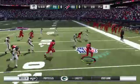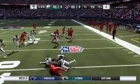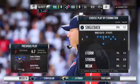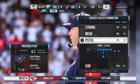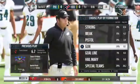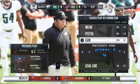The first carry now for Dalvin Cook. And he will lose yardage here back at the 23-yard line. That's going to go as a loss of 2, and it'll be second down. Nice play right there to stop him behind the line, but I want to see how this defense continues to play him here in the first half.